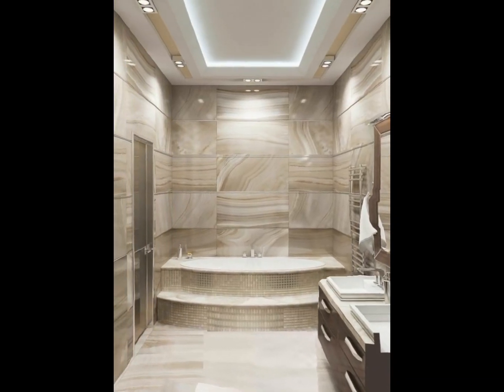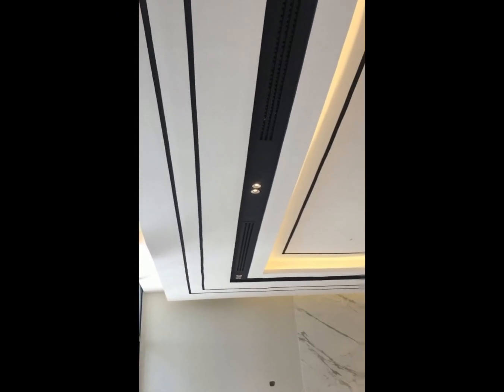If you're ready to transform your space with a stunning POP false ceiling, hit that play button and let's get started.